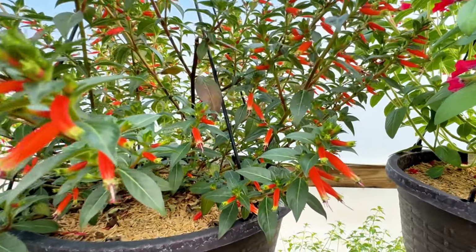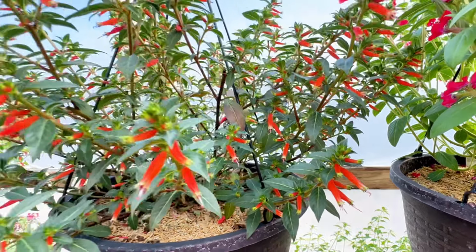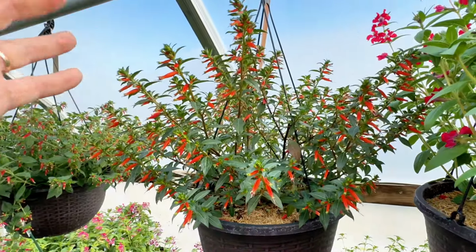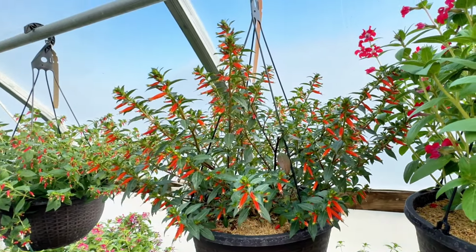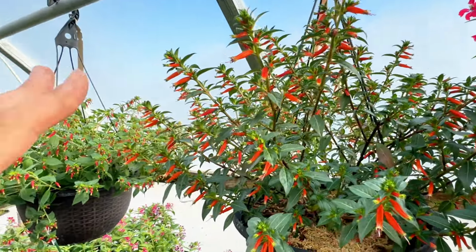So here's a closer look at the Vermillionaire. You can see that beautiful orange tubular flower. And a lot of the hummingbird favorites are going to have that tubular flower because other pollinators have a hard time getting in there. And so that means the hummingbirds get all that nectar to themselves. And so that's Vermillionaire.